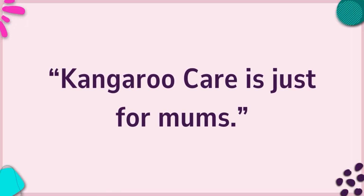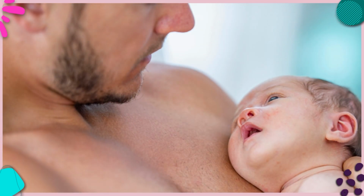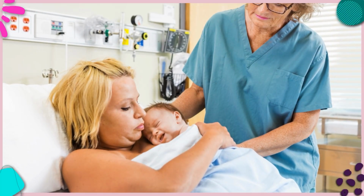Kangaroo Care is just for mums. Absolutely not. Dads, partners, you can all get in on this. So if mum's taking a nap or you just fancy some bonding time with your baby, pop them on your chest. KMC might interfere with medical care. In reality, most NICUs now encourage KMC as part of their care routine. They'll work with you to make sure your baby gets both the medical attention and the skin-to-skin time they need.